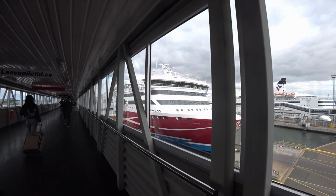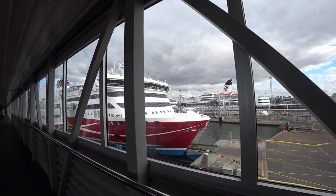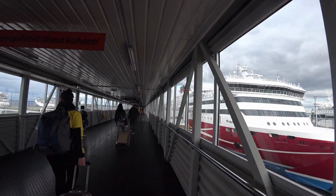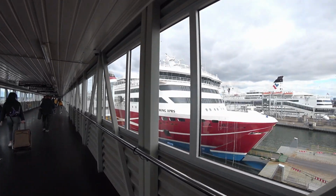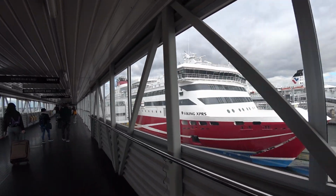Well, this is it, people. Viking Express. Look at that. Absolutely massive. Didn't expect that. All these people have only got 10 minutes to board. Obviously that's including me, so yeah, arrive a little bit earlier than just half an hour.